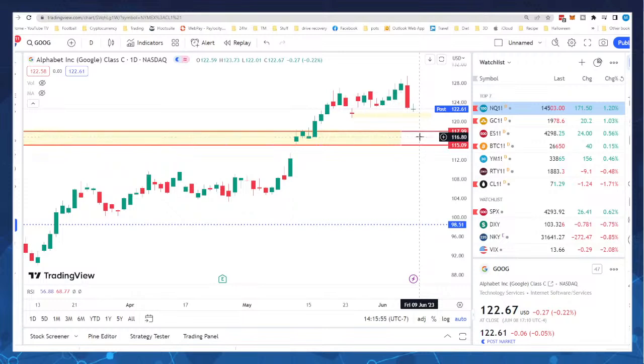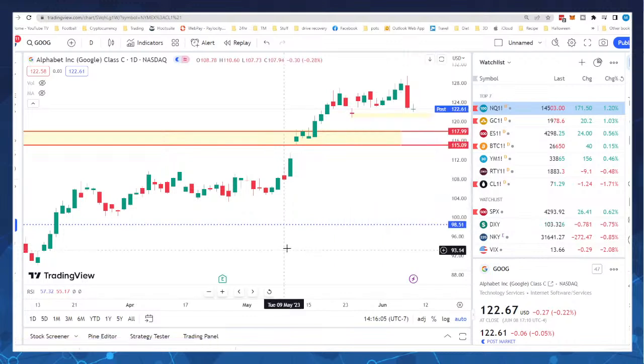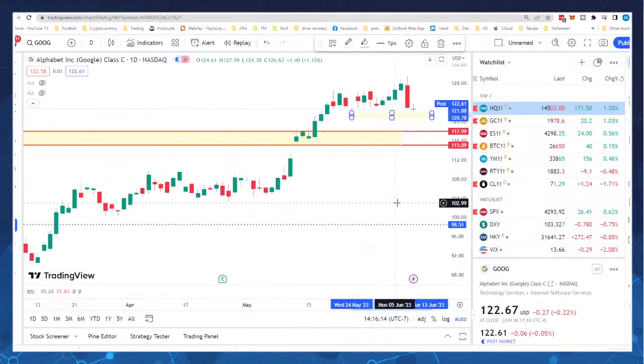The challenging part here is Google having a relatively bad couple of days while you have the NASDAQ rally up. And if you use TradingView, you can click down here, and it's nice because it'll give you some of the justification or at least headlines for that specific stock. So all in all, feeling somewhat bullish on Google. I do see a very small demand zone right around 120.78 to 121.88. And then you have the bigger demand zone, which is much lower, which is right after it gapped up.